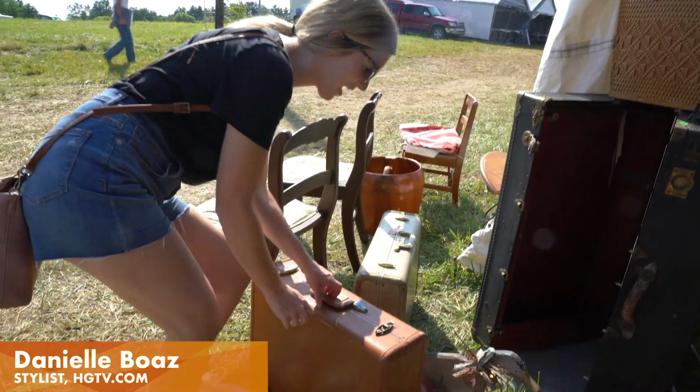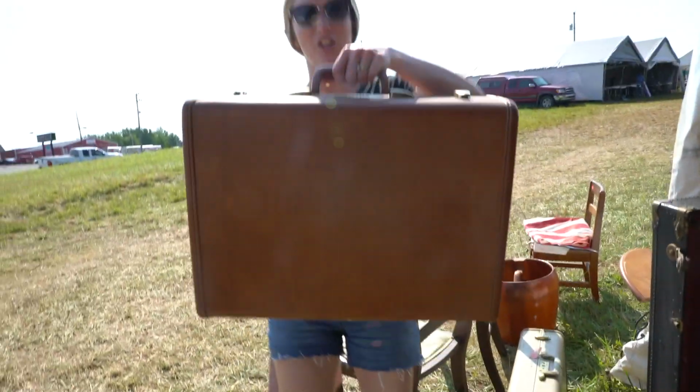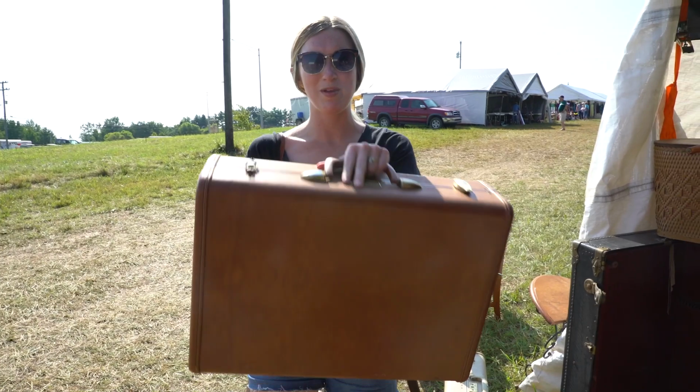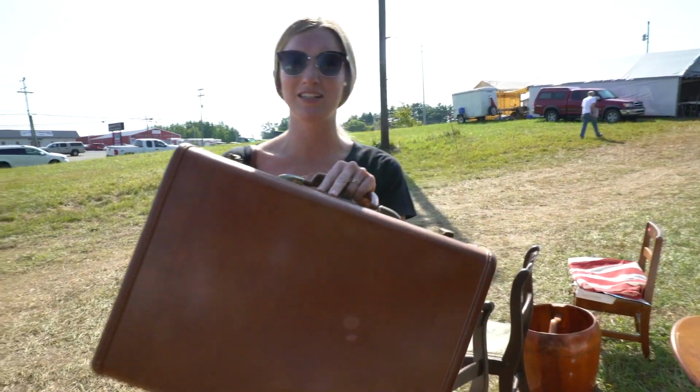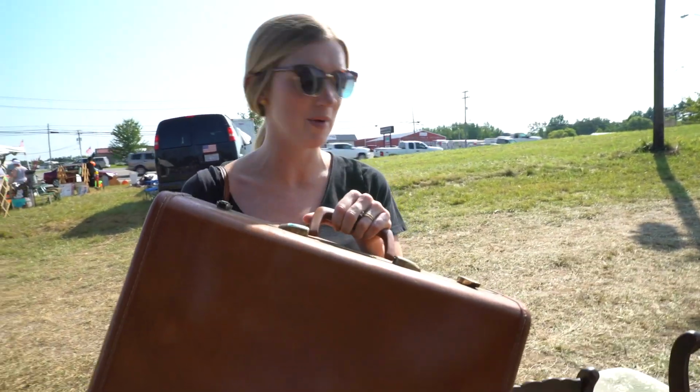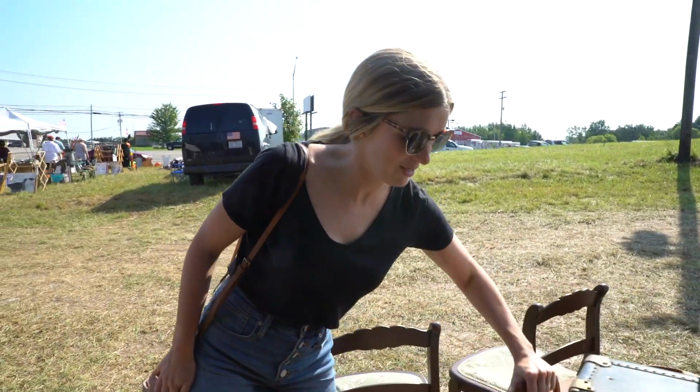This kind of caught my eye. It's $10. I don't know, maybe I could turn it into a bed for my dog. I'm not ready to settle yet. I'm gonna put it back, but I'm gonna keep this in mind.